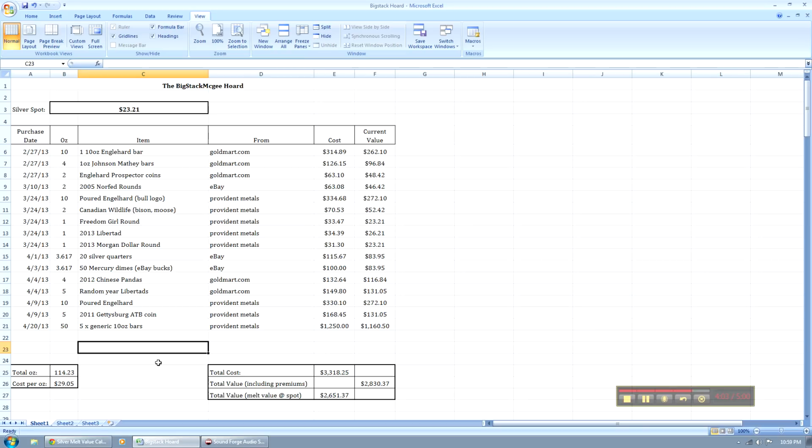Well, let's just throw a hypothetical out there. Boy, it wasn't too long ago, about 4 months ago, we were at about $34 an ounce. Let's just see if we were back right there. $34 an ounce. Let's see how this affects everything.